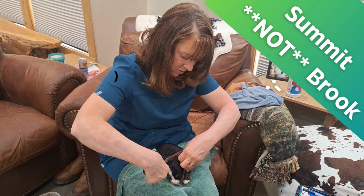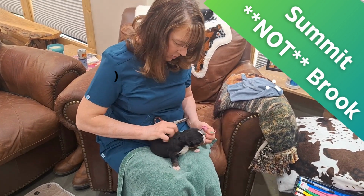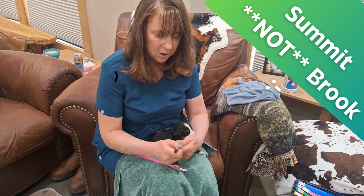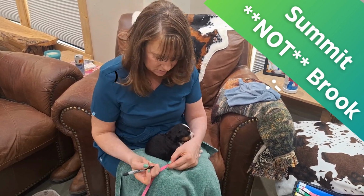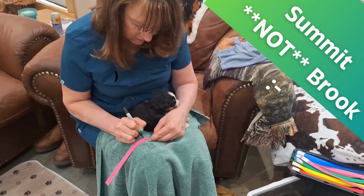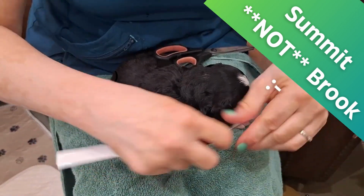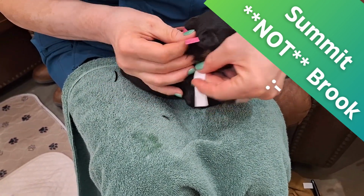This is Summit. She's a little girl. Good girl, Summit. Good girl. And then we want to keep her pink. Again, these colors, bands, mark their feeding group. I make sure that the puppies all have equal time to nurse with Mom. Isn't that the sweetest thing? So this is our little Summit, and she's going to go through her steps with early neurological stimulation as soon as she gets a collar that fits a little looser.